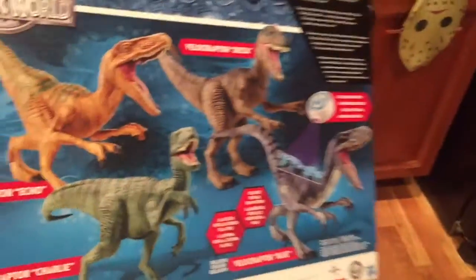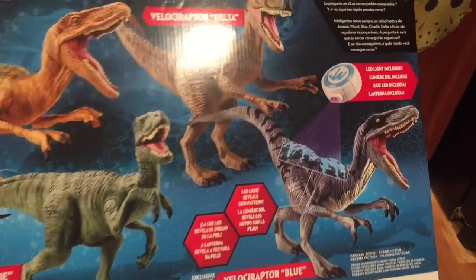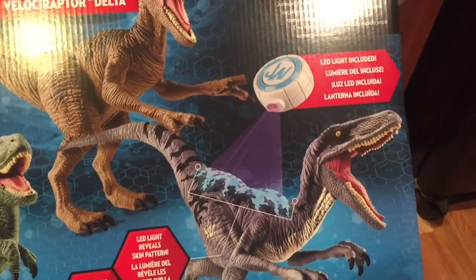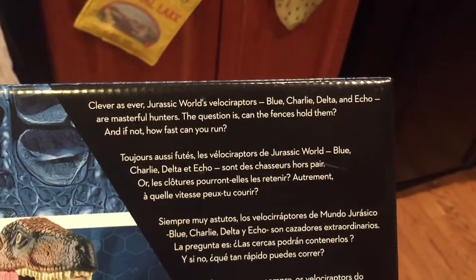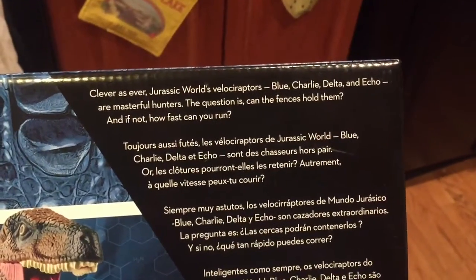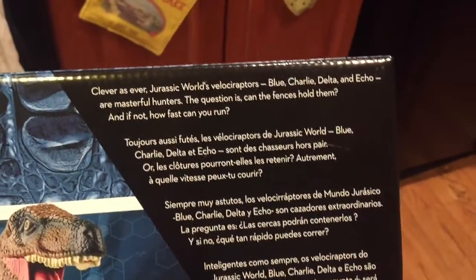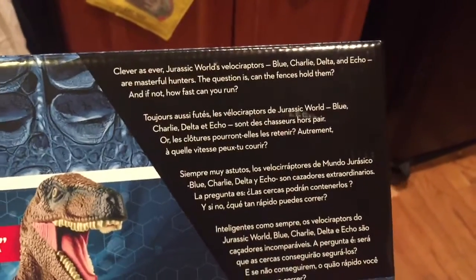And then on the back, there's some big pictures of the figures, Echo, Charlie, Delta, and Blue, and again highlighting that play feature with the glowing. And then it does say something about the Raptors up here. Clever as ever, Jurassic World's Velociraptors Blue, Charlie, Delta, and Echo are masterful hunters. The question is, can the fences hold them? And if not, how fast can you run?